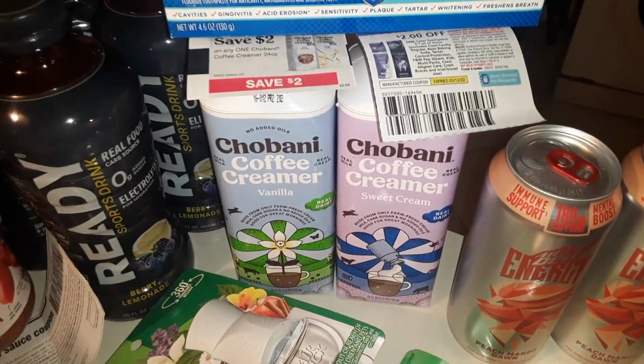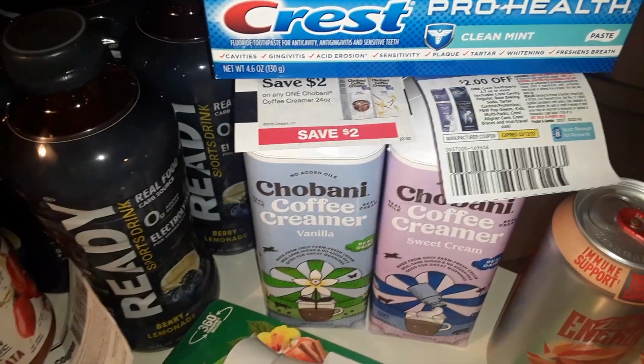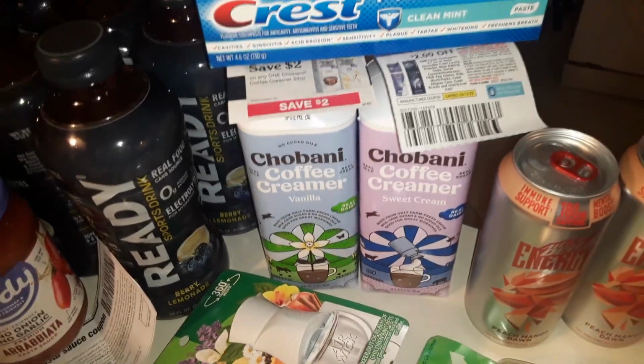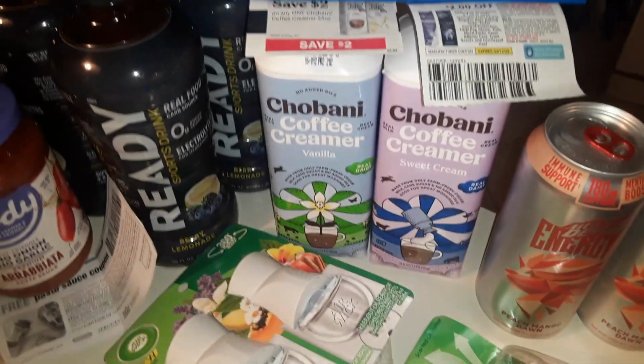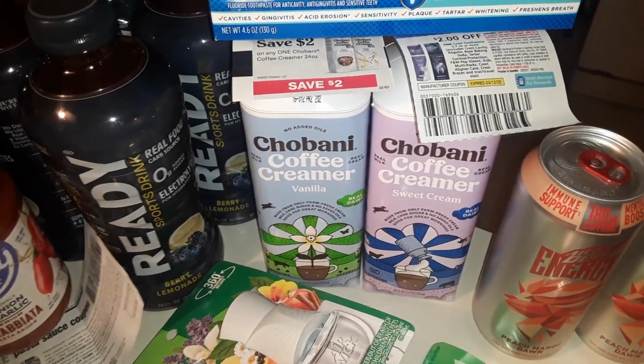So $4.49 for those 2. $2 off and $2 off. It does say a limit of 1, but not one cashier looked at it, read it, and saw it. I mean, I guess if you had 8 of them, then they'd probably look at it, but 2 of them, a coupon looking like that, they didn't even look at it. So I used 2 of those, so that came to 49 cents.